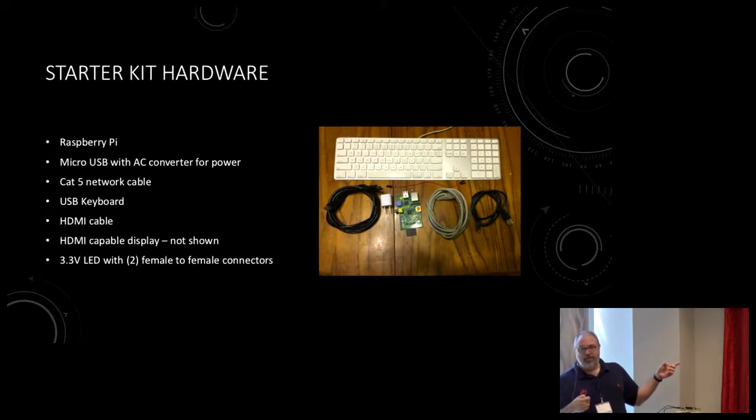A Cat5 network cable, not so prevalent anymore, but you can get one for $1. USB keyboard, you probably got one. An HDMI cable, HDMI compatible display, which most people have those laying around, and then an LED, right? To be able to prove to yourself that you can do this, that's all that you've got to have, right? Very inexpensive. You could probably do it for maybe 10 bucks for stuff you got laying around the house.